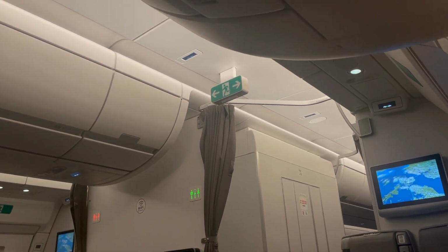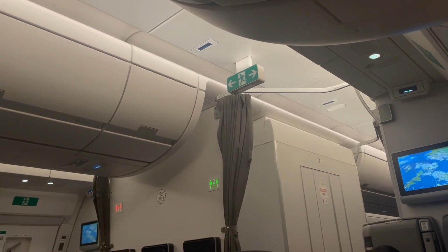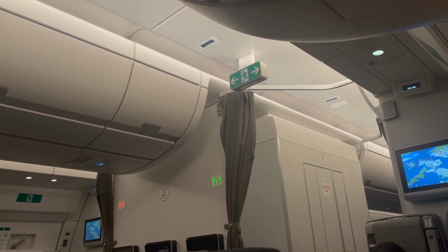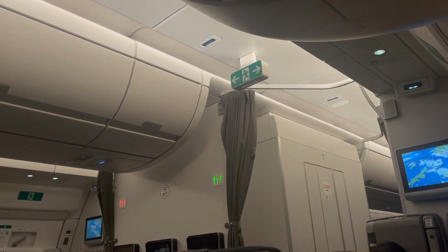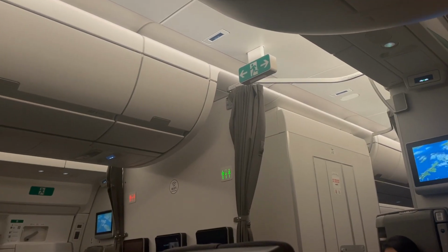Oh, and do you remember that dirty tray table at the start of the video? The crew profusely apologized for it on 3 separate occasions and then offered me this premium amenities pouch as a means of saying sorry about the tray table. Good job, Singapore Airlines.